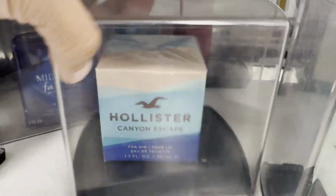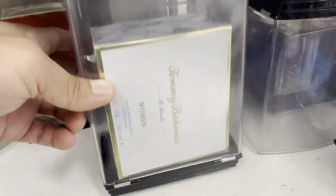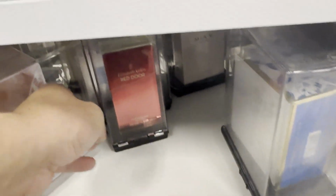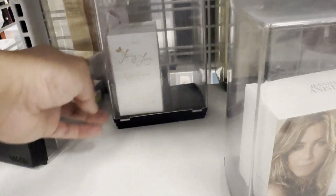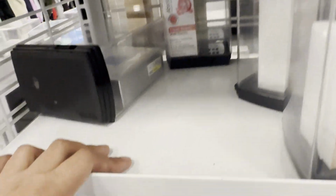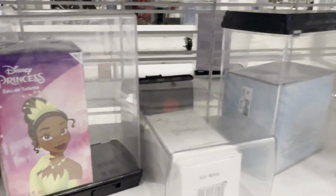Usually the Banana Republic fragrances are at the bottom shelves. Since they're kind of tall, they need a bigger shelf, or a taller shelf to fit in. That's one thing I noticed. So if you do go fragrance hunting for these, I recommend you be very thorough, especially in the bottom shelves.